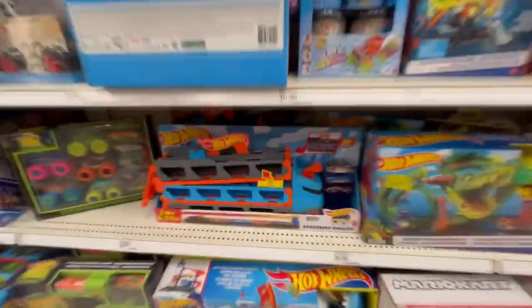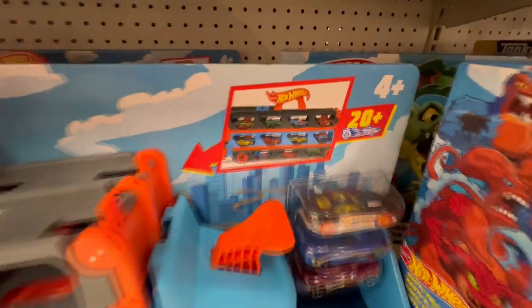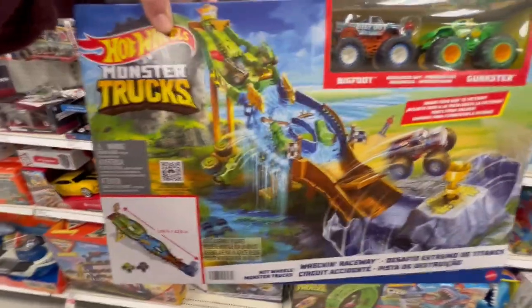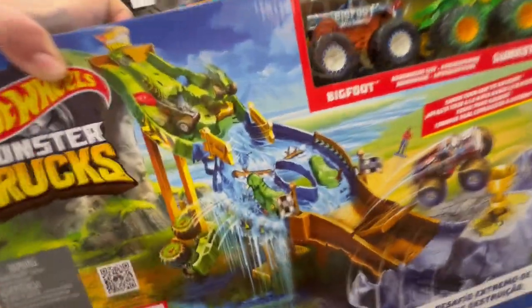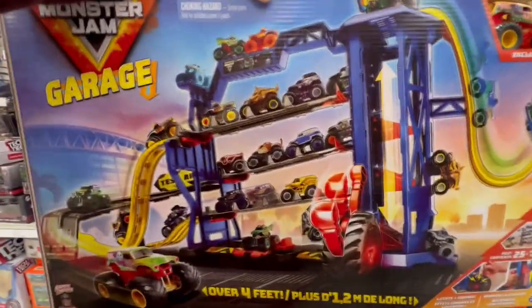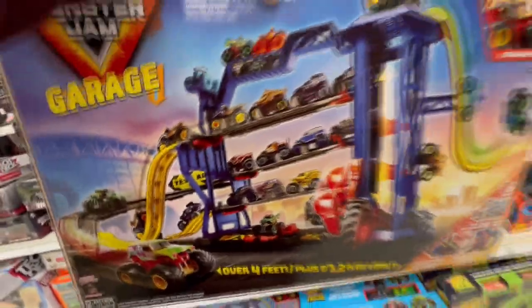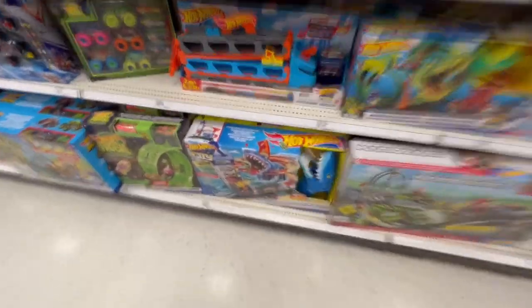Here's a Hot Wheels City Speedway hauler. You put all your cars on this truck to transport them. It holds 20 plus cars. And then they also have these Hot Wheels tracks, like Wreckin' Raceway. Check this out. Monster Trucks Wreckin' Raceway. It's got a big ramp on it. Monster Jam Garage. Look at how huge that thing is. You can store all your cars on it, and they can go down these ramps. That looks awesome. There's one that has a giant shark head. I assume the cars drive into the shark's mouth.